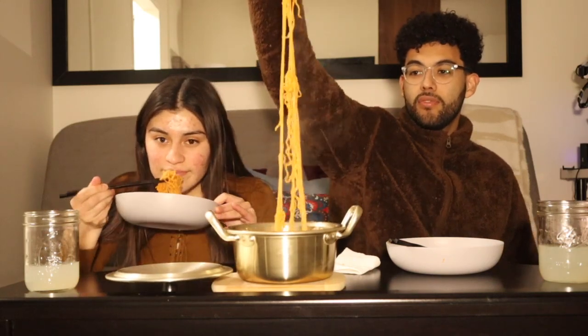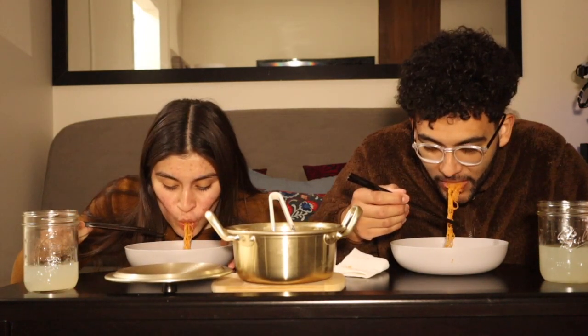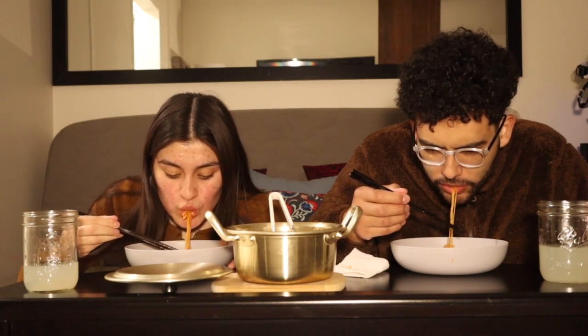I think I'm gonna like this mouthfeel. You can smell the spiciness, but it doesn't burn your nose. You could definitely smell it. Are you ready? It's sweet. It's the apple. I think it's good. It's weird at first because it sounds odd, apple flavored ramyeon, but I think I like it. I have decided that I like it.